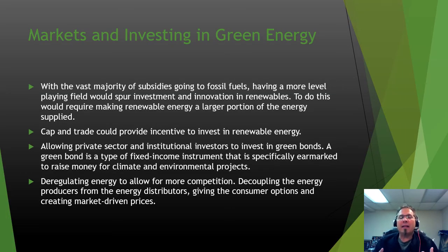So we're getting into this whole market thing. Again, these projects, both fossil fuel and alternative energy, take time and investment. And because most of the subsidies are going to the fossil fuels, you need to have renewable energy get a larger portion of these subsidies. Like I said, if I remember correctly, in the book it was like 586 billion for fossil fuels and like 88 billion for renewable. That's a pretty heavily skewed amount. So you definitely need to bring that back in line a little bit.